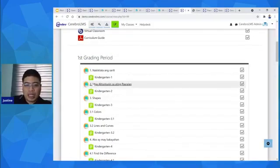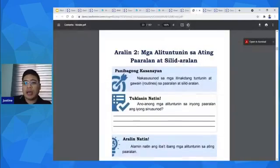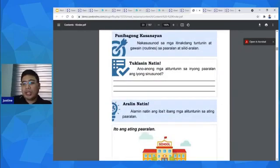Then, as you can see, on our LMS version, it's the same. It's about mga alituntunin sa ating paaralan. So, they are aligned. So, you don't need to create your own modules anymore for your students. No need for you to print this out and distribute to your students because the students can print this on their own. So, that is another way of reducing your costs for e-learning or for distance learning.